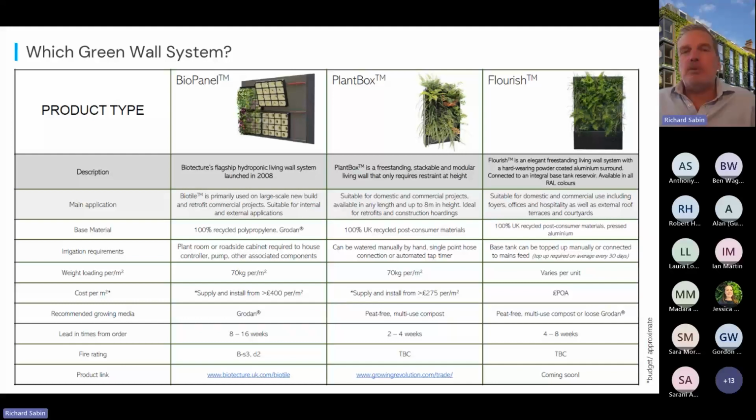When we come on to proven systems, at BioTecture, we have a number of different vertical greening solutions. Today, I'm going to be focusing on the BioPanel. The BioPanel is our flagship system, developed over 15 years ago now, and it's specifically for the cladding of buildings and structures. The other systems that I'm going to speak about more in the last webinar, which is about enhancing and enriching public realm spaces. So the focus today is going to be on the BioPanel living wall system.